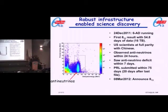So it's almost unprecedented. Well, it is unprecedented, and in fact, most people I meet are astonished that we were able to do this. We were able to see antineutrinos in the first near detectors within 24 hours. We were able to see that the far hall neutrino detectors had an antineutrino deficit within a week. And as I say, 20 days after we closed our last file, we were able to get a high quality Theta 1-3 announcement and publication out for the March announcement that many of you may have heard.